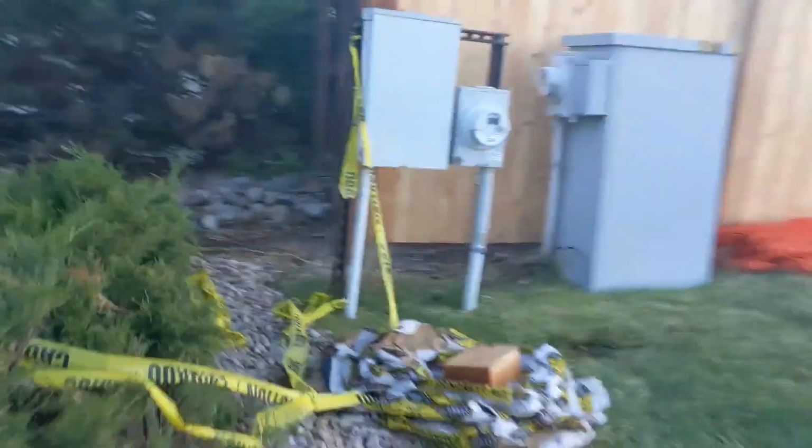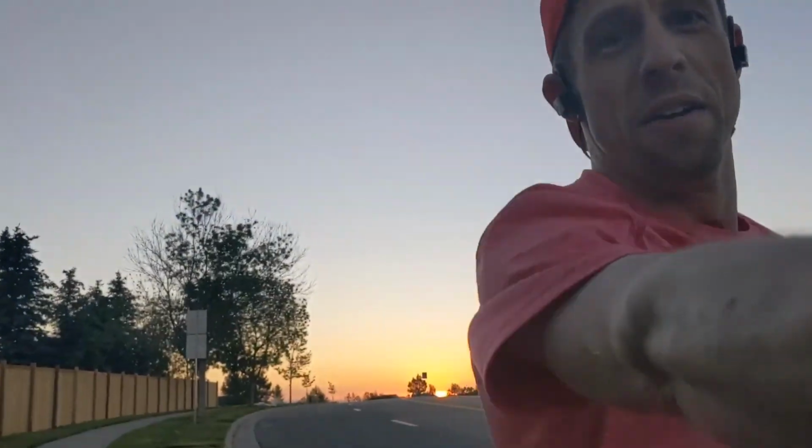I don't know about you, but I love the smell of a fresh fence in the morning.